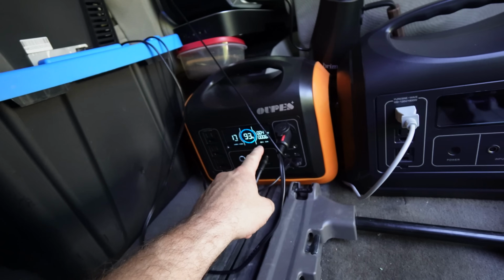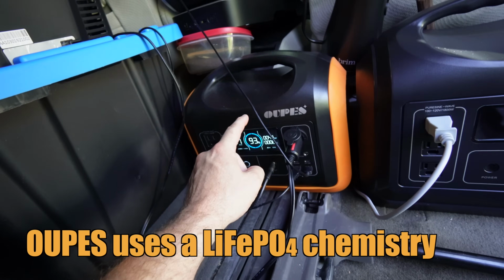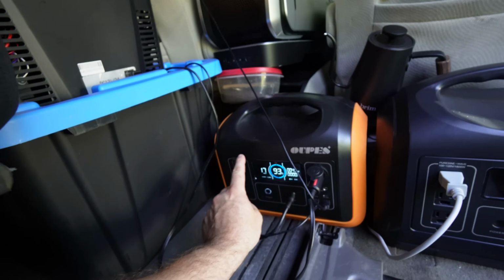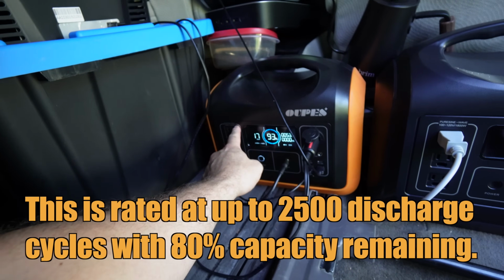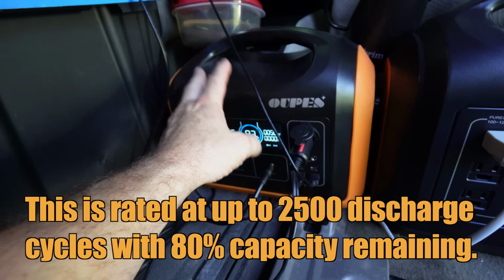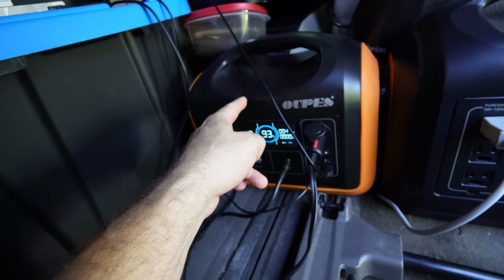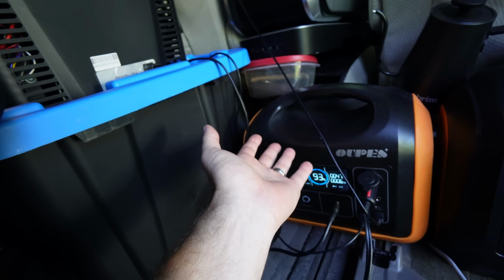This one here is the OUPES 1100. It is the same exact model as the current OUPES 1200, but it only has an 1100 watt inverter. The OUPES 1200 has a 1200 watt inverter. This one is about 1,000 watt hours of electricity, so this can run this mini fridge for several days with just this power station.